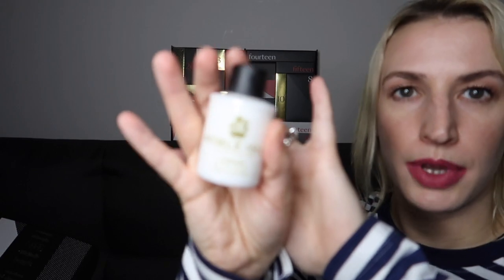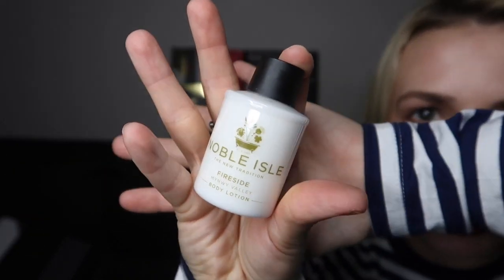Okay, so this is by Noble Isle. I've used Noble Isle bath products before, a long time ago. Yeah, they were pretty good actually. So this is their Fireside body lotion. It's in a 50ml size and it says made in the UK. Fireside kindles the warm, spicy aromas of a country inn with vitamin-rich beet extract.